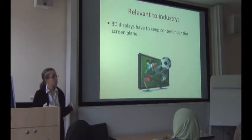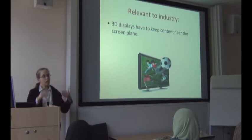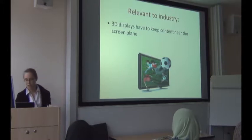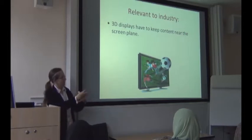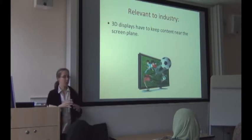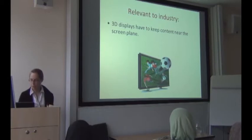And that again has implications for industry. It means that people who are making 3D content, 3D TV and so on, have to be careful to put their 3D content near the screen plane. So this advertising image has the football shooting out of the screen, but actually you're limited in how far it can come out of the screen. If it comes out very far, our 3D vision will stop working and it will look terrible. So they have to keep everything very close to the screen plane. So that's one severe limitation of our 3D vision.